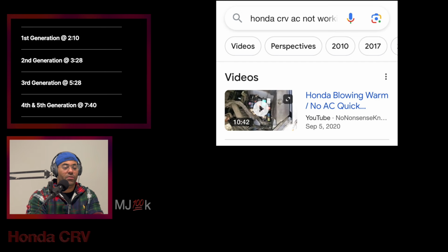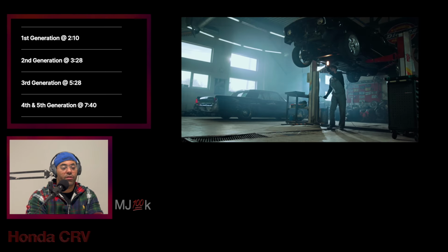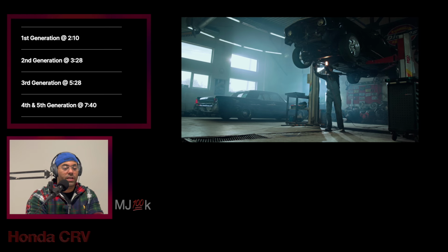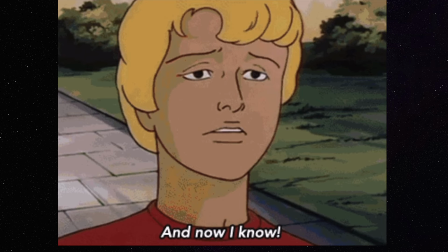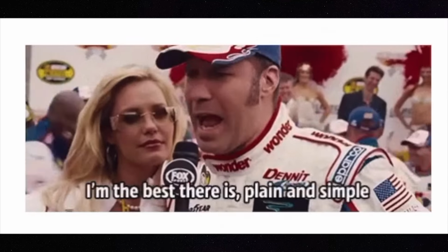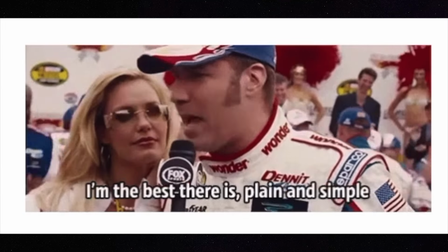One other common problem for this generation CRV is that the AC compressors are known for going out. So if you're looking at buying one of these, make sure that the air conditioning works. Hopefully this repair has already been done by the time you get to it. I mean, listen, all cars have issues, but if you know about the issues, you know what to look out for. So to sum it up, for the third generation CRV, despite its problems, it's still my pick for the best generation. Just watch out for that rust.